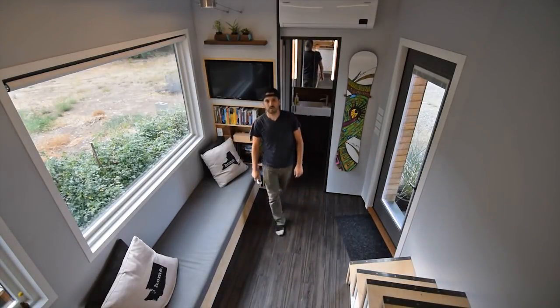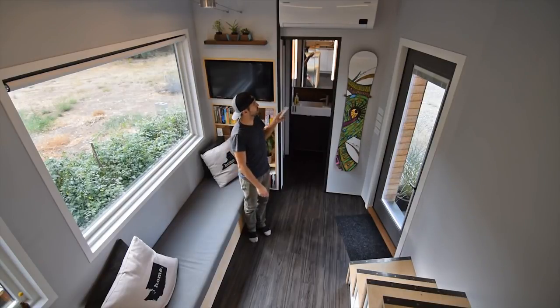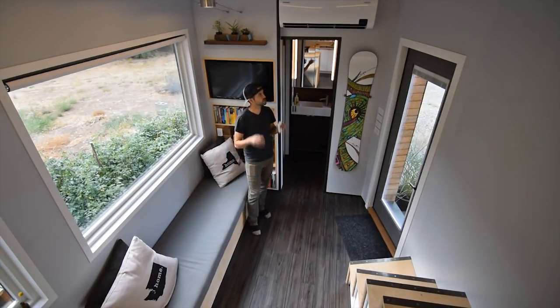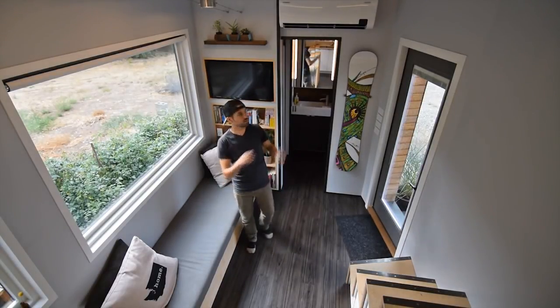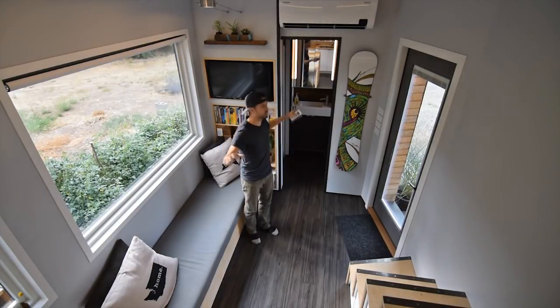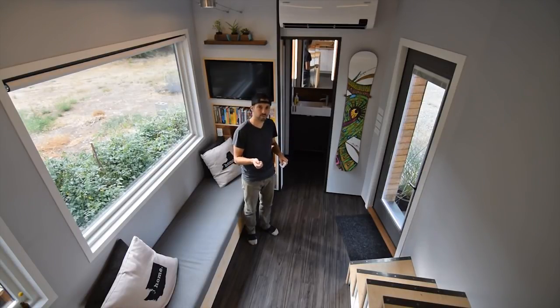Because of where we lived, it was really important that we were able to heat and cool our house, and we chose an electric mini split system, and it's 9,000 BTUs, and not only does it do that really well, but it does it really efficiently. So we're able to run our heating and cooling, all of our LED lights, our fridge, our exhaust fans, and even a hair dryer all at the same time, and still be able to live off of an extension cord plugged into a standard outlet.